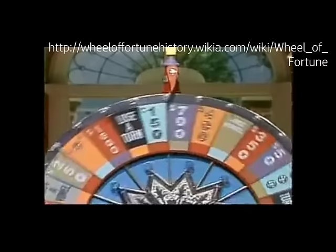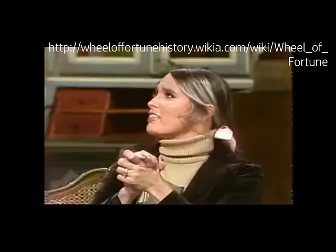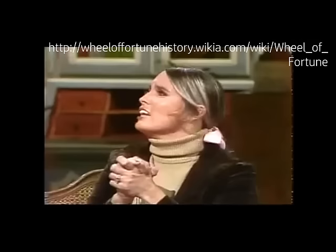$600. Give me a letter. W. Yes, there's $600. Okay, and you can still build more money. I might not know what to do. I know it, and I think they know it. Okay, you can lock it in. I want to lock it in and guess the puzzle. You don't want to go for more money? No, I want to guess the puzzle.